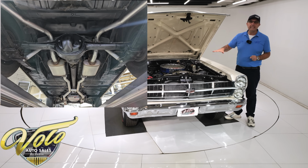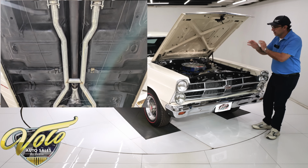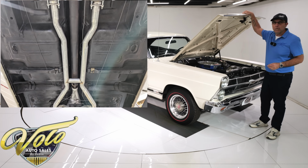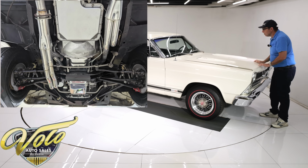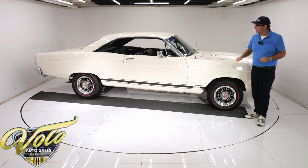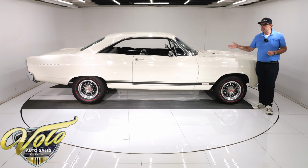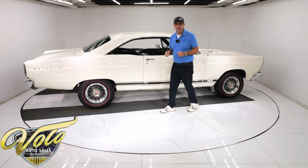The front end was recently completely rebuilt. All the steering, suspension, it's fresh. All the A-arms, everything looks detailed. It has KY gas shocks, front and back. Also new disc brakes up front. E-brake is hooked up, has a new brake line running to the back. They're drumming back. Dual exhaust with an H-pipe, a crossover pipe, and stainless steel MagnaFlow mufflers.